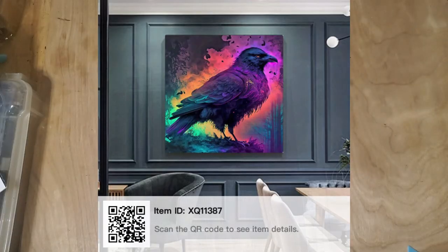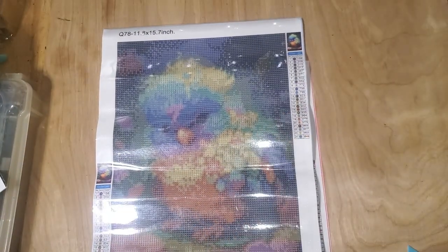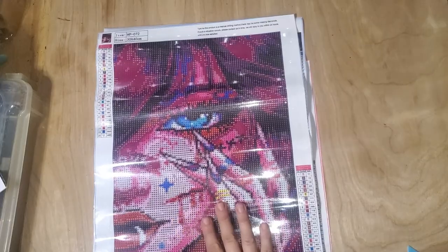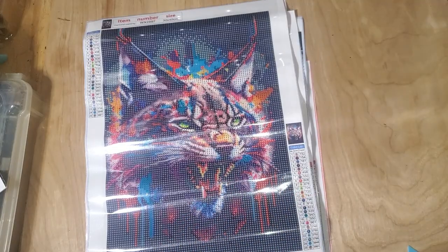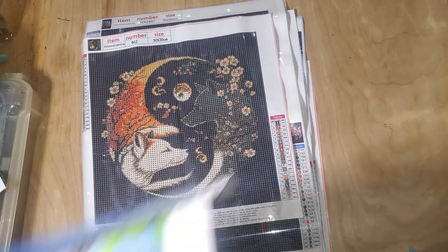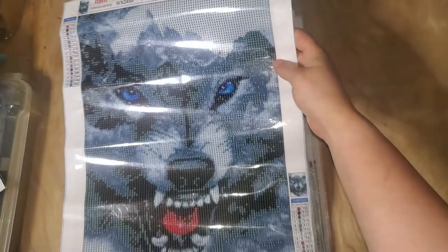So we have our little raven, or crow. We have our pretty little fluffy rainbow bird. Our lady's face, which looked so much more colorful online, and probably will with the drills on. Our little fox head. Our little paint drip lynx. Yin and Yang fox. Squirrely summer nut house. Wolf in mountains.